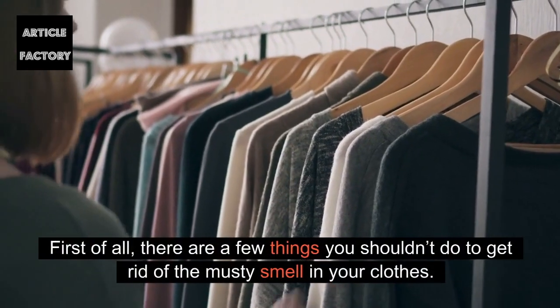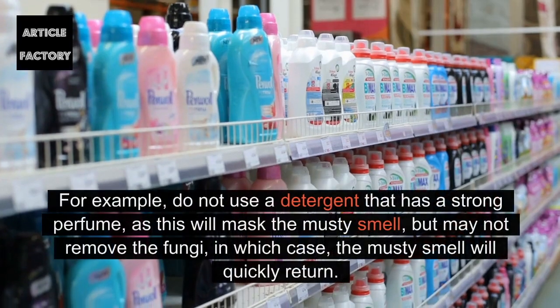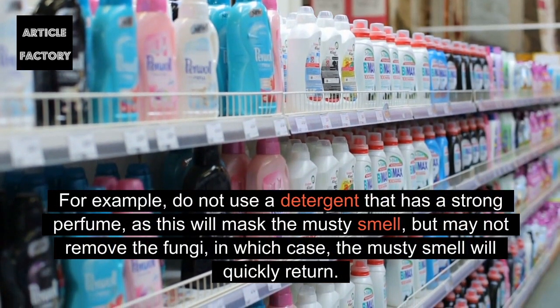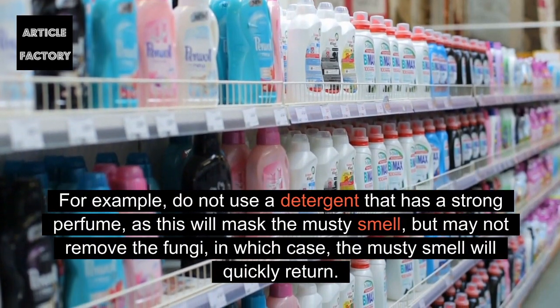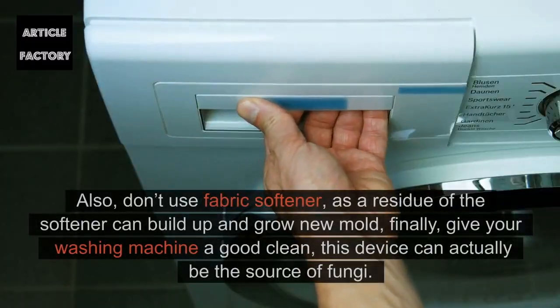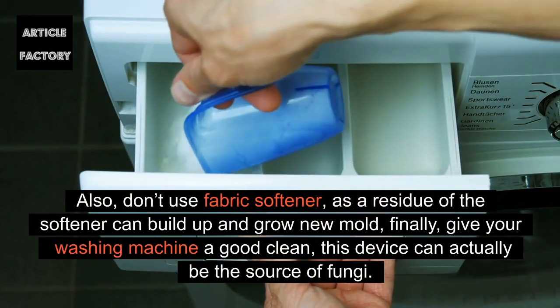What not to do? First of all, there are a few things you shouldn't do to get rid of the musty smell in your clothes. For example, do not use a detergent that has a strong perfume, as this will mask the musty smell, but may not remove the fungi, in which case, the musty smell will quickly return. Also, don't use fabric softener, as a residue of the softener can build up and grow new mold.